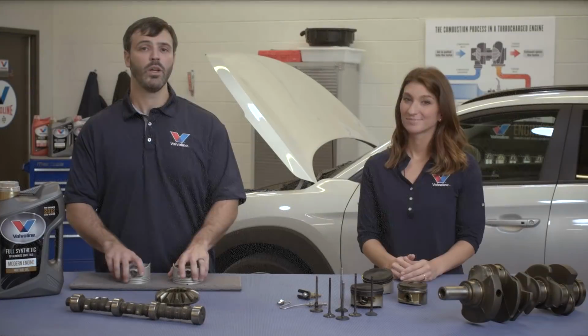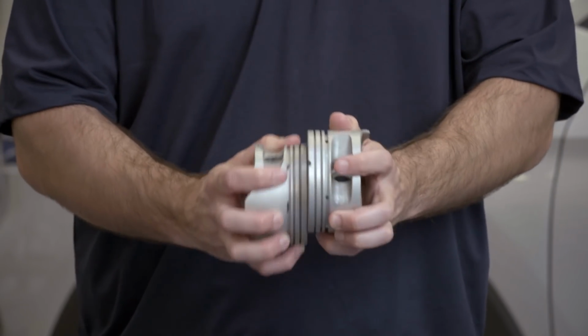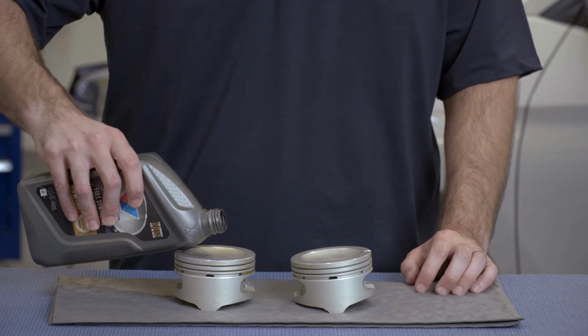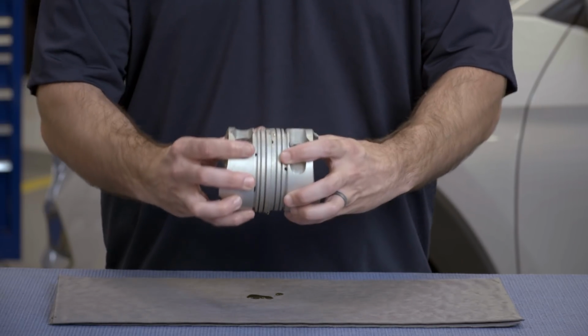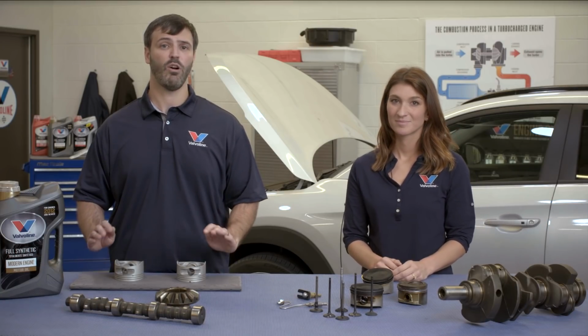All right, check it out. We've got two metals. Rub them together and you can feel the resistance and hear the grinding. Now, add a little bit of motor oil and you can see and hear how the friction and wear are reduced. The oil film helps the engine achieve efficient performance and protects the engine parts over time.